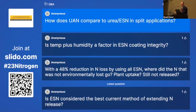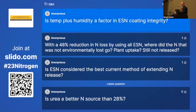All right. Next question is, are temperature plus humidity a factor in ESN coating integrity? Not that I know. I mean, if it's stored properly, right? If it's in a really wet environment, it probably will be a problem, with potential for degradation over time. But if it's stored under what you would consider normal conditions, it should not be any problem.